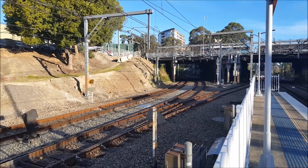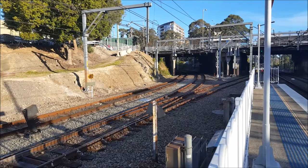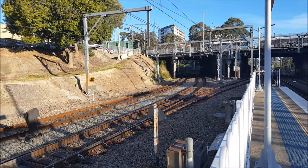We should have steam loco 3016 and diesel Alco 4490 returning to Hornsby after completing its final shuttle of the day.